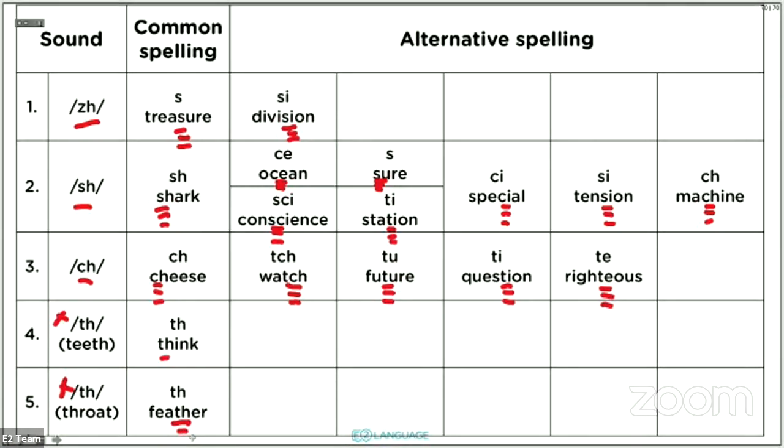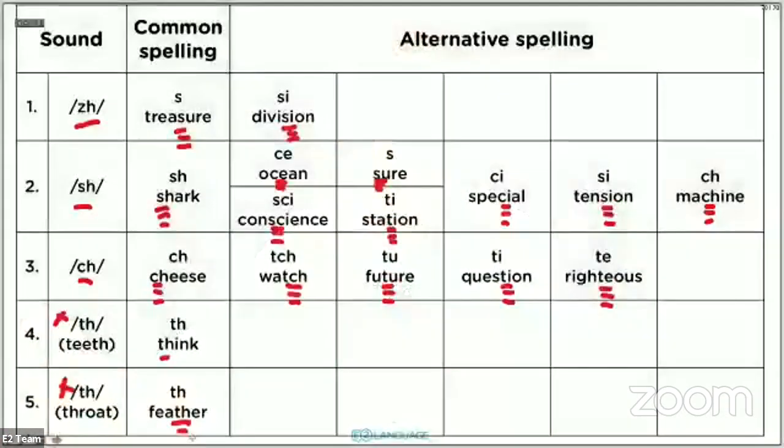Feather, feather. They are two really critical ones. You may want to practice those ones. They seem to be very problematic for a lot of different language backgrounds, okay?